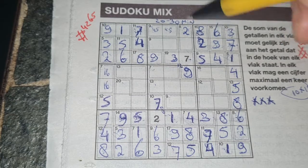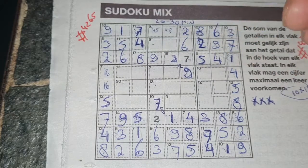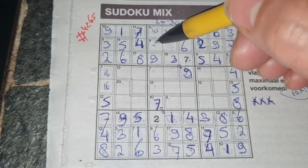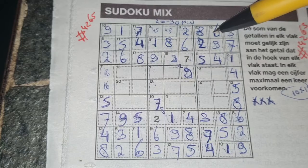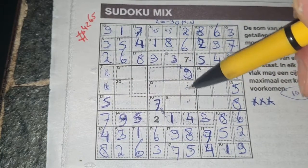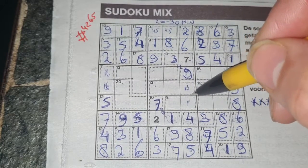In the box of 8, the combination will be 2 plus 6. Two numbers left in this big square, the numbers 1 and 8 are missing. We have a 1 there and a 1 there. 1 should be here and an 8 goes there. Two missing numbers in this column, the 2 and the 3 are not missing, 1 and 3 are. Let me mark those two boxes.